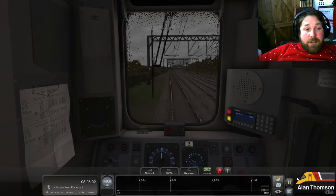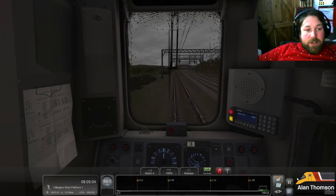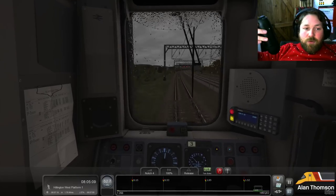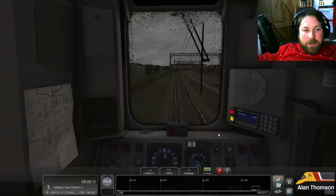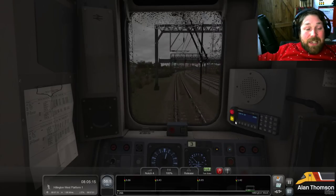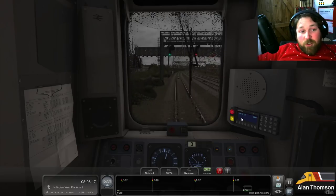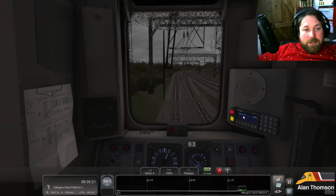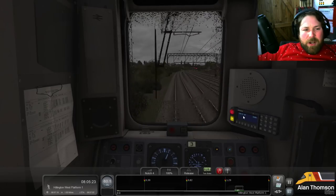The Inverclyde line, so out to Wemyss Bay, Gourock, that sort of way, is a route I would love to see in Train Sim. Having recently been out that part of the world, there's some beautiful scenery. It's not particularly brilliant interest of running wise. I mean, it's the basic EMUs, but it's a very pretty route.